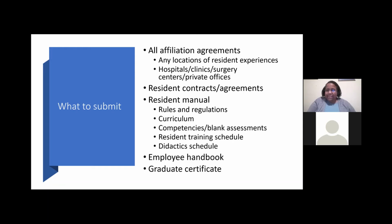It's not an issue. However, this can cut down on some of the paperwork that you do submit, and the council is fine with that plan. The submitted manual should be the one that residents receive their first day of residency. It should include all components as required in the 320 and 330, your rules and regulations, the full curriculum, competencies, blank assessments, the resident training schedule for that academic year, the didactic schedule as well.